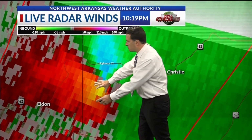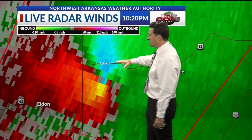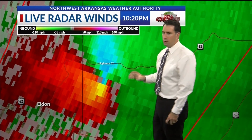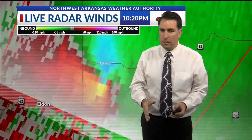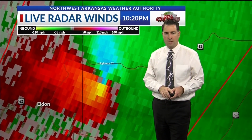So there's the circulation, there's the storm. It's already now in Adair County. It's continuing to lift northeast. It's going about 40 miles an hour. Please, I urge you, I beg you, take your tornado precautions. This is a serious, destructive, damaging, potentially deadly tornado.